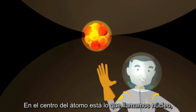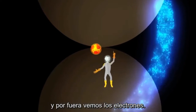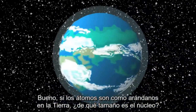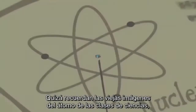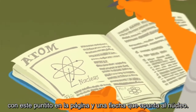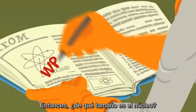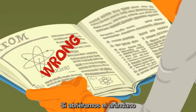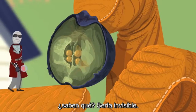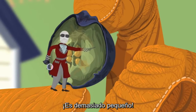In the center of the atom is something called the nucleus, which contains protons and neutrons. And on the outside, you'd see electrons. So how big is the nucleus? Well, if atoms are like blueberries in the Earth, how big would the nucleus be? You might remember the old pictures of the atom from your science class where you saw a tiny dot on the page with an arrow pointing to the nucleus. Well, those pictures aren't drawn to scale, so they're kind of wrong. So if you popped open the blueberry and were searching for the nucleus, you know what? It would be invisible. It's too small to see.